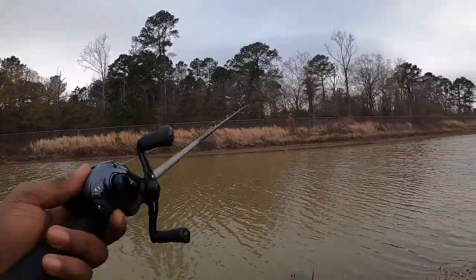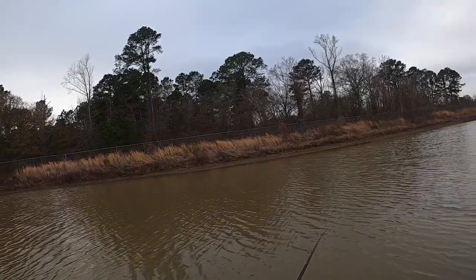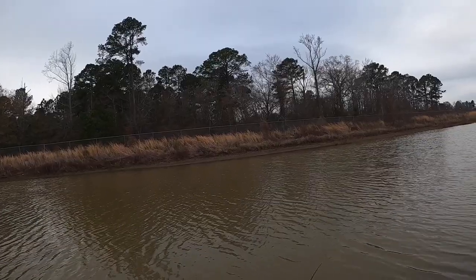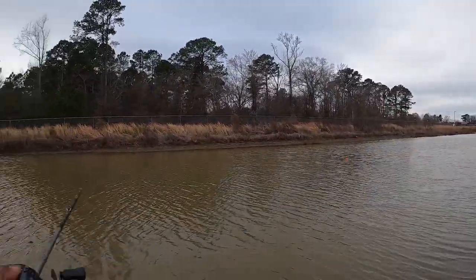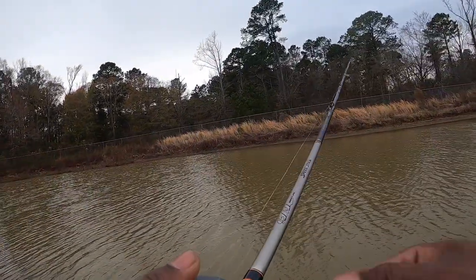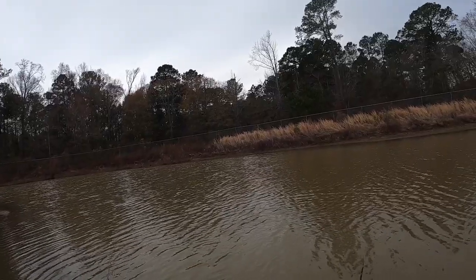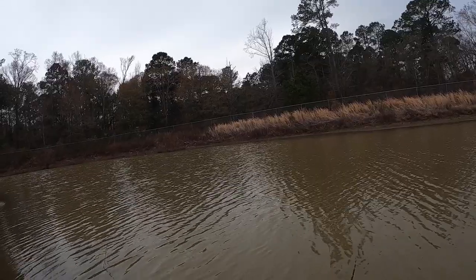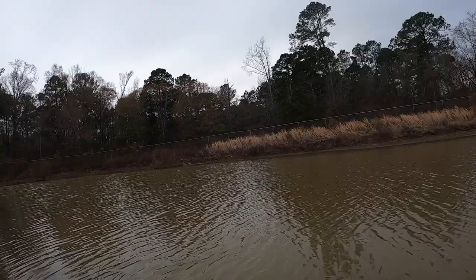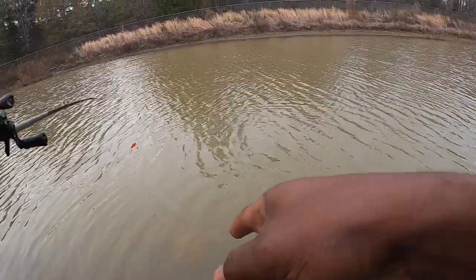All right, let's get it. I think I'm gonna go this way. Fish chased it right here. It chased it right here. I know y'all seen that. It followed it all the way in, boys.